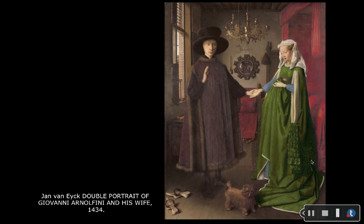So I wanted to start by looking at Jan van Eyck, a Flemish painter who became one of the masters of Northern Renaissance art. So here we have a double portrait of Giovanni Arnolfini, the figure here, and his wife, presumably, who we see here.